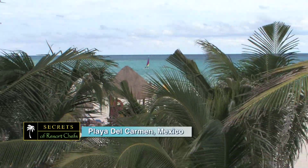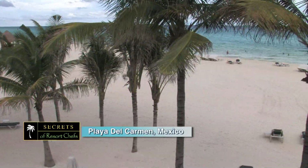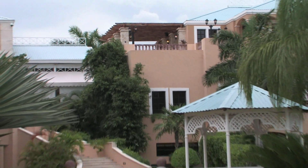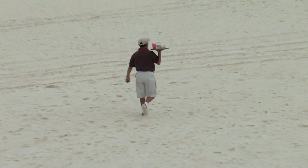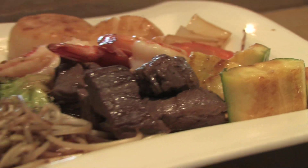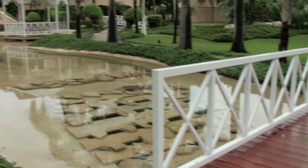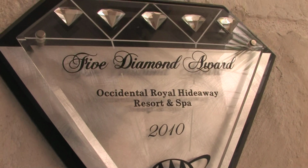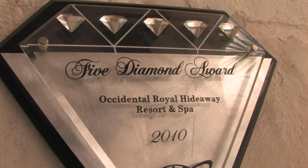The beauty of Mexico's Mayan Riviera is breathtaking. I love the Caribbean Sea. And at the Royal Hideaway Playacar, it comes with world-class service. It makes the standard all-inclusive a notch above. In fact, this is the world's first all-inclusive resort to earn AAA's prestigious 5-Diamond Award.